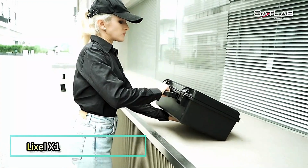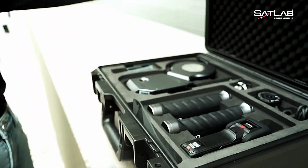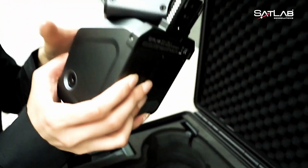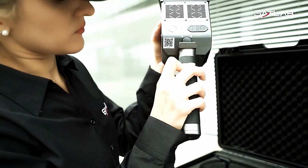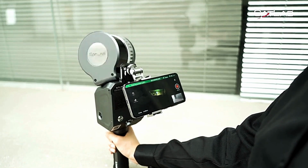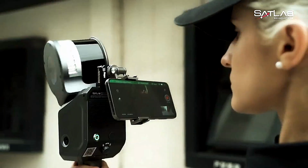Lixel X1, the revolutionary portable 3D scanner. The Lixel X1 redefines portability with its compact size and light weight, easily fitting into a suitcase or carried with one hand. It's so advanced that it can even be transported using a drone. This innovative scanner is capable of creating 3D models of environments almost instantly. You'll only need to wait 5 seconds to see results.